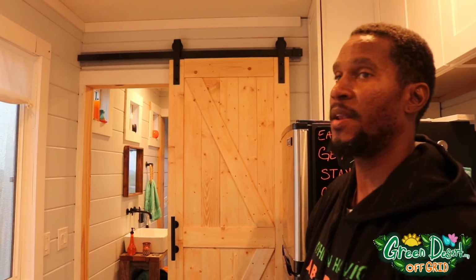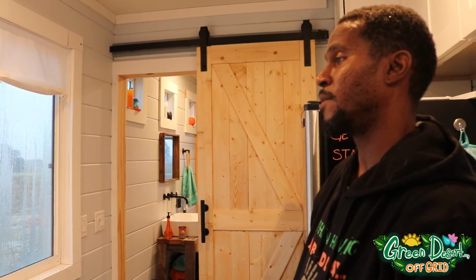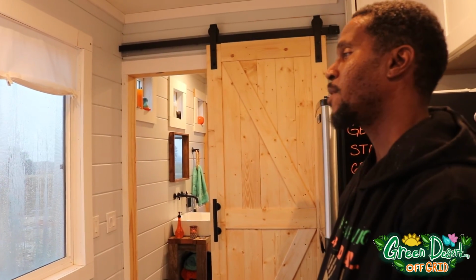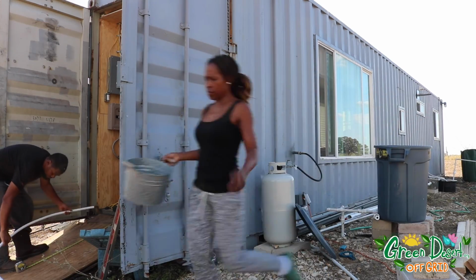Fun fact, we get about 8 inches of rain a year in Phoenix. So we probably got 8 inches in today. No, right now we're collecting about 22 gallons an hour. At minimum. And that's with the rain barely coming down.